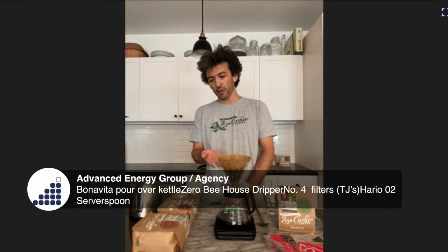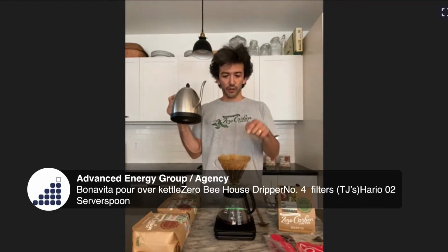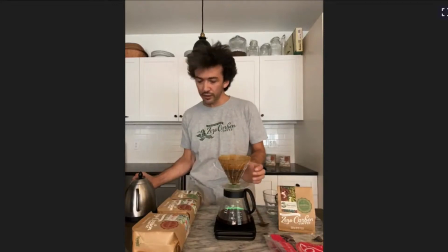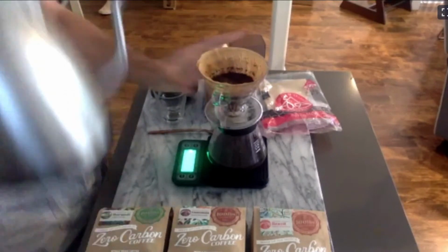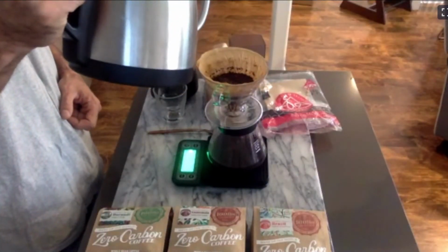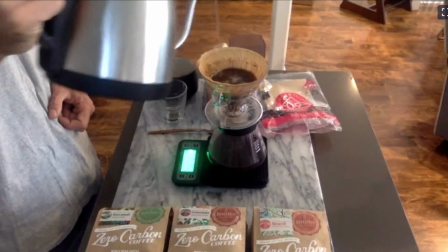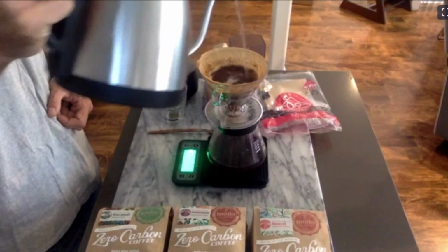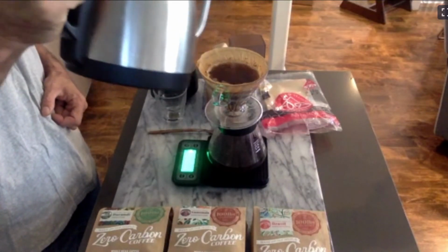So I'm going to wait till the water level is down almost to the surface of the grounds before I pour again. I want water going through the coffee bed and not through the walls of the filter. So if you can, I think you can kind of see I'm almost to dry now. And that's when I want to pour again. I'm at 250, so I'm going to go up to 350 now. My brew time is about 2:45, so I'm right on track. And again, pouring in concentric circles from about 6 inches above.